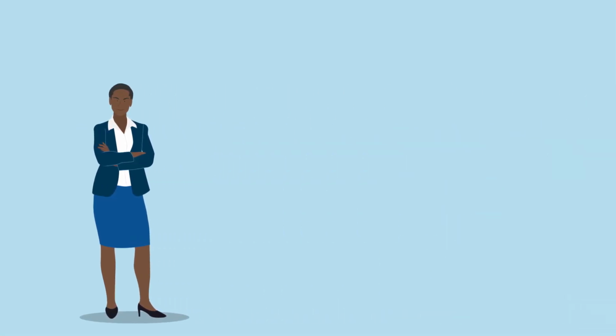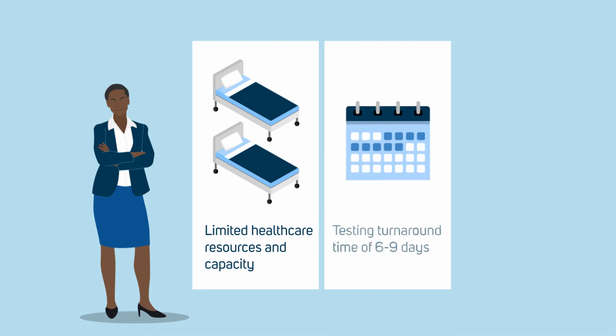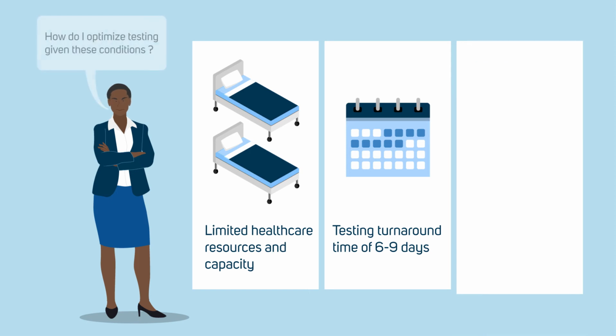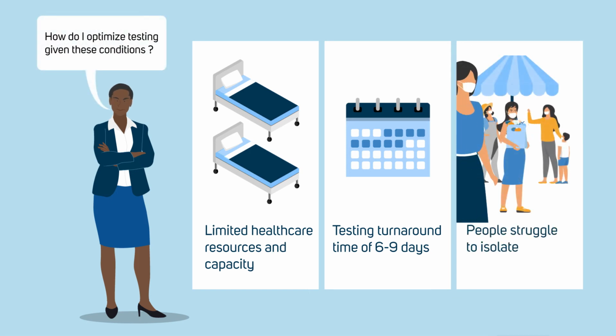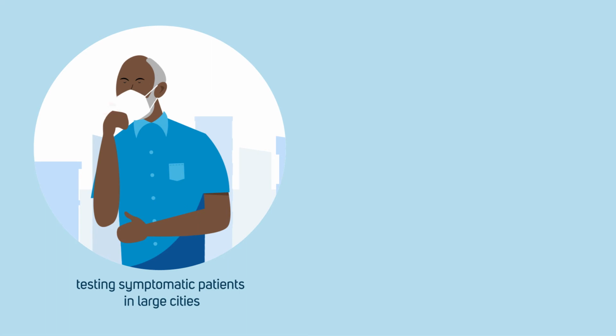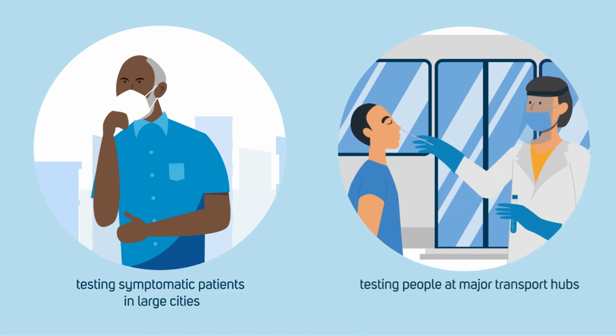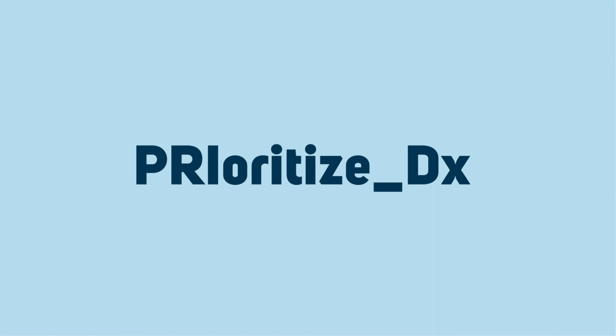Let's consider an example. Imagine you're a decision maker in a country with limited healthcare resources and capacity. COVID-19 testing has a turnaround time of 6 to 9 days, and many people struggle to isolate because they live in large households and rely on working outside their home for their livelihoods. So far, your country is currently testing symptomatic patients in large cities and people at major transport hubs like border crossings. However, after using Prioritized DX, you start to reconsider.